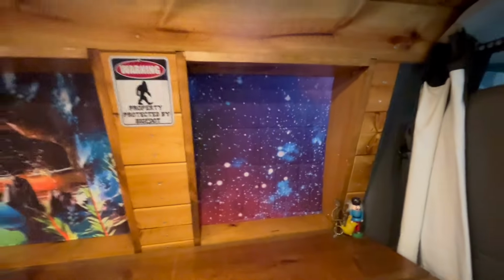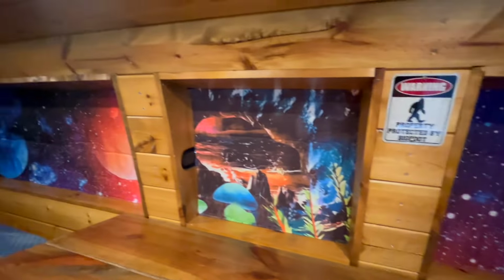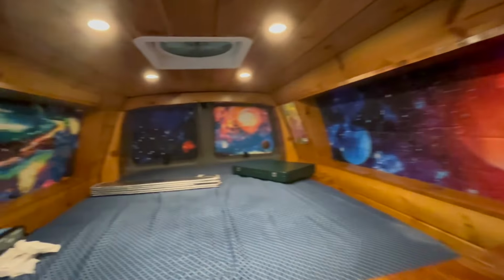So we just finished up these window covers. They actually came out pretty cool. You can see I got space, mushroom space. It's getting a little late right now, but first thing tomorrow, we're gonna go ahead and test out these reflective curtains to see if they actually work with keeping this van cooler. So y'all stay tuned, baby.